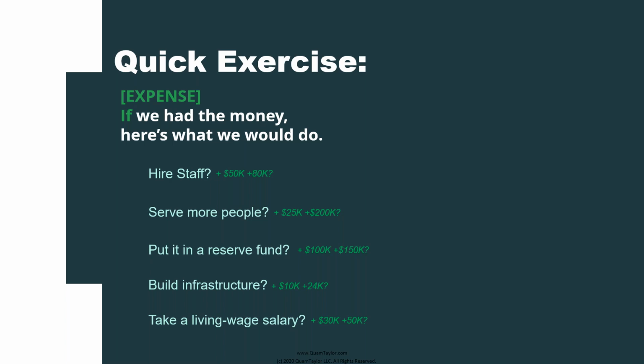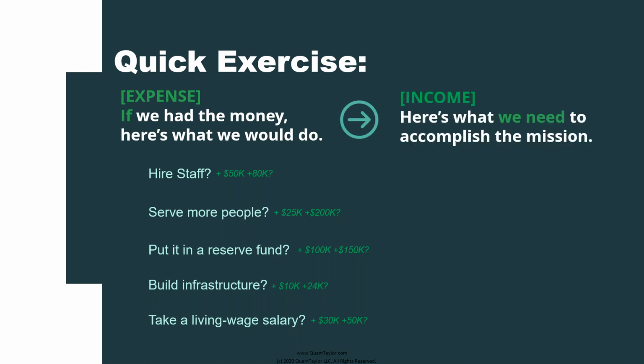So, I'm notorious for raising budgets, but here's why. Because there's usually money sitting there on the income side to balance it. But sometimes it's hard for you to see, but I can see it sitting there. So let me give you some ideas. Here's what we need to accomplish our mission. So where are you maybe leaving money on the table?